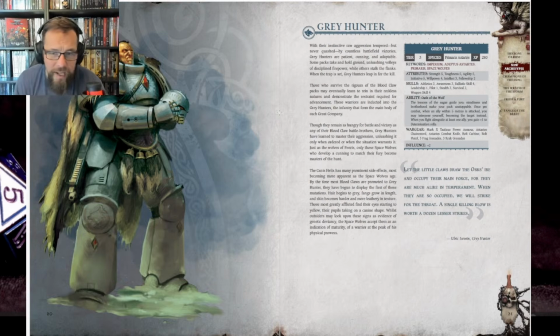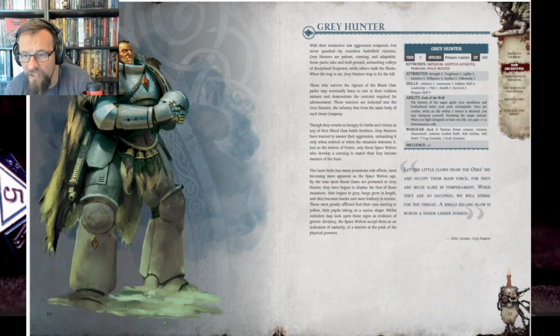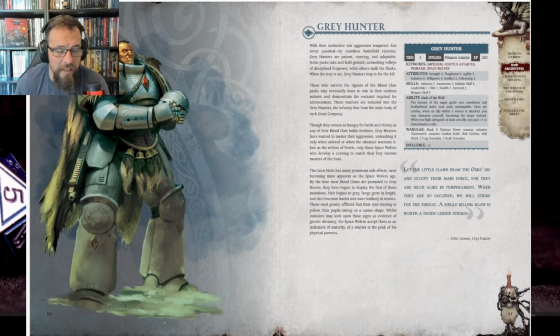The Grey Hunters, again staying at tier 3, but these are the older, more accomplished, experienced fighters in here, and they're going to get the Oath of the Wolf. So, lessons of sagas, but once per combat, when an ally within 5 meters is attacked, you may interpose yourself, becoming the target instead of them. So you can just step in and take the damage.